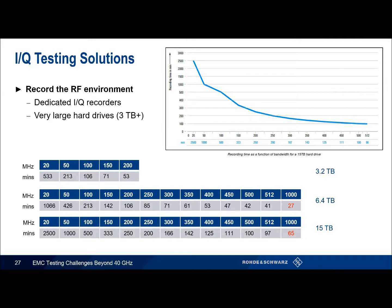Another testing challenge here is the longer you want to record, the wider the bandwidth of the signal you might find, the more hard drive storage space is going to be required. So this is a good table set up here that kind of gives you an overview of just how much hard drive space you're going to need. These days, something above 3 terabytes is actually not enough in many cases. Some of the solutions out there have as much as 15 terabytes available. And if you're recording a signal that has a gigahertz bandwidth, that gets you just over an hour of recording time, which in the grand scheme of things is a long time. But of course, as you see in the table here, the lower the bandwidth, the longer you can record, which is ideal, just to give you a feel for how that goes.